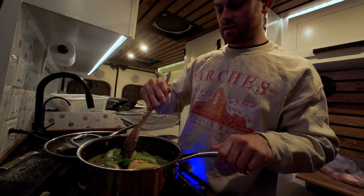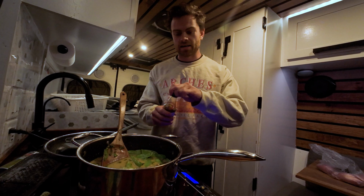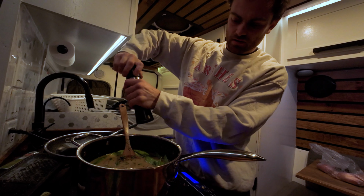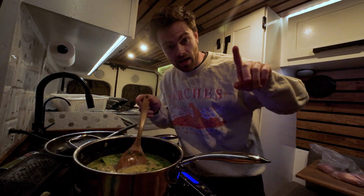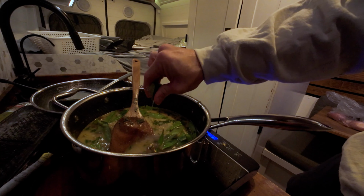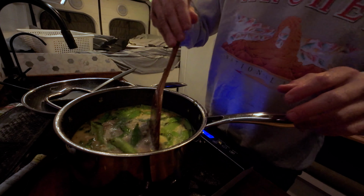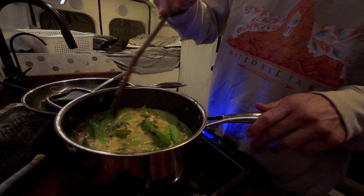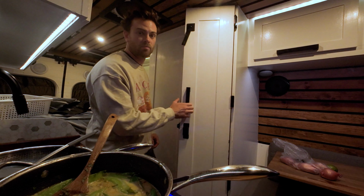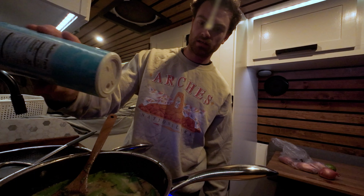So I'll let this sit and simmer. Fish sauce. Oh, forgot. So just gonna add a little bit of fish sauce, not too much. Oh, limes. I need to add some lime juice. Almost forgot. Just a little pinch of sugar. A pinch, I mean like a teaspoon to a tablespoon-ish.